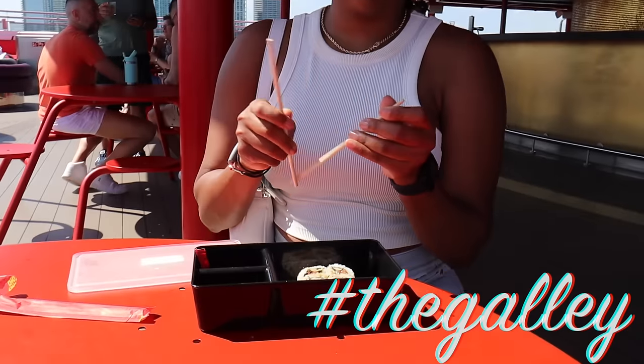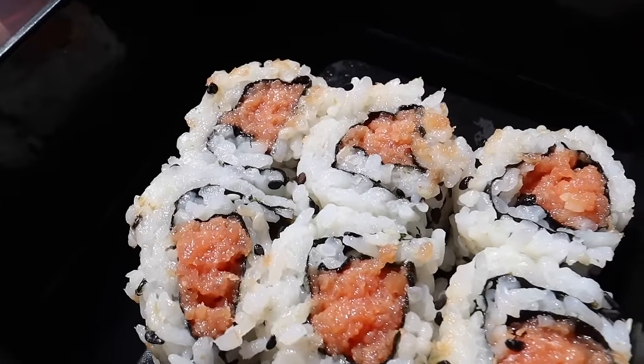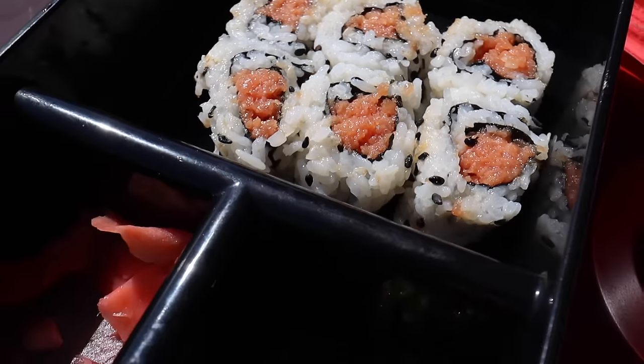So this time around, we made our way to the galley and just grabbed some sushi to go instead of waiting for waiters to come take our order. It was much quicker that way this time around.